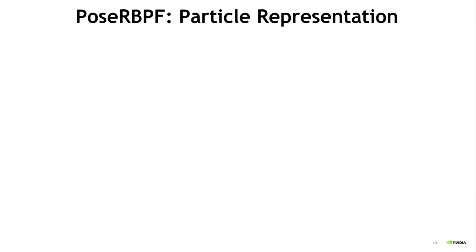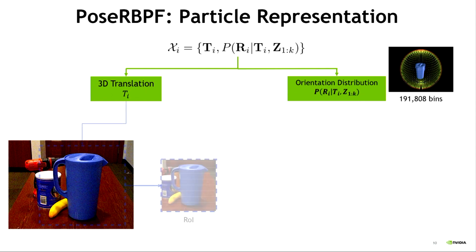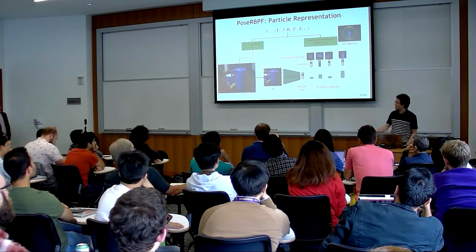So in PoseRBPF, how do we represent particles? A particle consists of two parts. The first one is the 3D translation. The second one is the orientation distribution. For the orientation distribution, we discretize these views, right? We can have a large number of views and use the autoencoder to construct a code book. That's how we get this orientation distribution. It's discretized. So the translation part in the particle determines where the object is in the image. So we can crop the image to have a region of interest. And we use the autoencoder to compute the code for the image and match against the code book and get this rotation likelihood. That's a discretized orientation distribution for these many viewpoints.